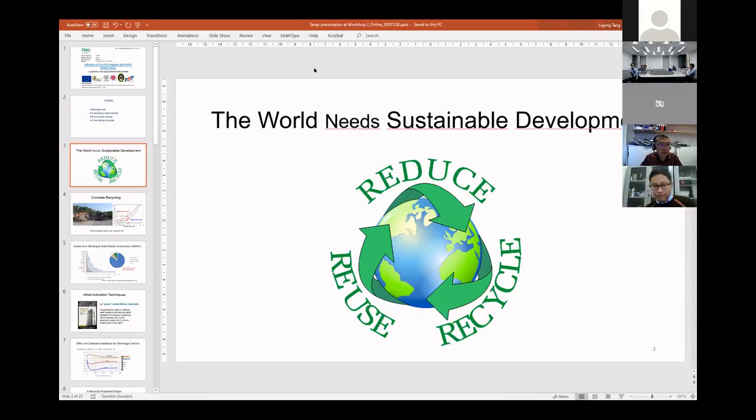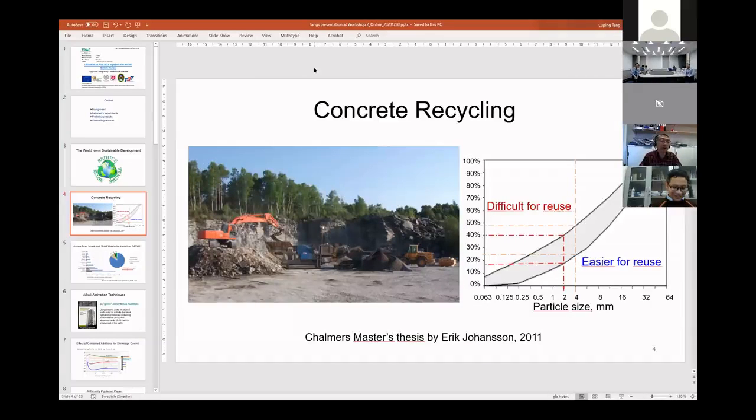As you know, nowadays the whole world needs to consider sustainable development. So we normally call it 3R: reduce, recycle, and reuse. Here we always consider how to do it. For instance, recycled concrete, recycling is one of the important things. And in Sweden, we started this recycling more than 10 years ago.